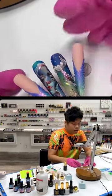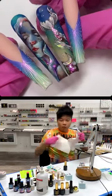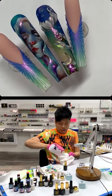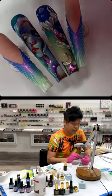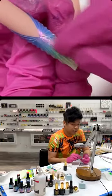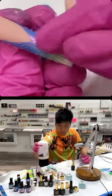Oh wait, I will show you. If you don't have a no-wipe gel, build a gel, you have to put top coat on. And even with these gels, if you want high gloss, you also have to put top coat on. If it's just like this, then that'd be just fine too. It'd be completely dry, but it'll fade faster, like 2 weeks, 2.5 weeks, it starts fading a little bit.